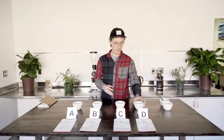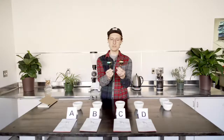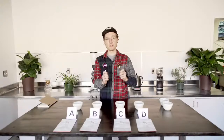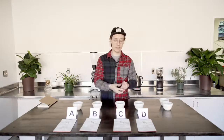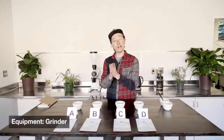So you need two kind of circular, almost like soup spoons. You can see these are kind of special spoons. They're very deep. They're made specifically for cupping, but really any spoon will work. The circular aspect of it is more helpful for the cleaning process, but we'll talk about that later. So you need your spoons. Cups, spoons, you need a grinder.